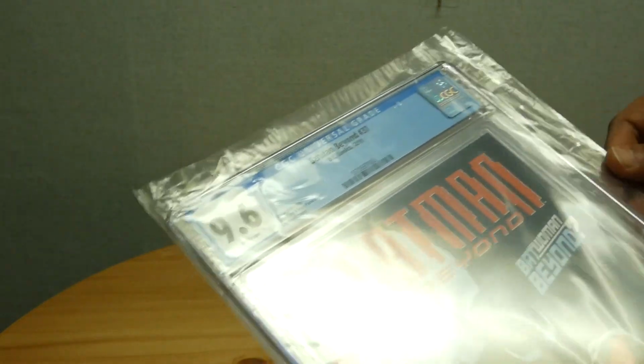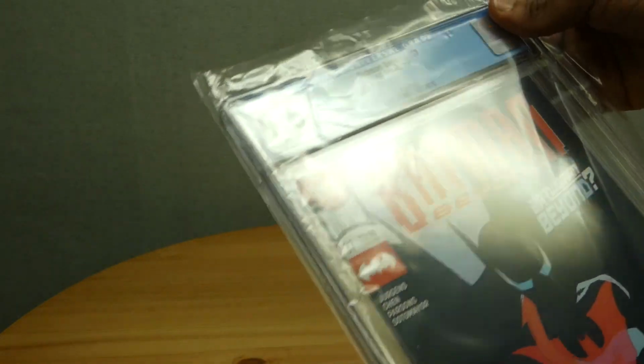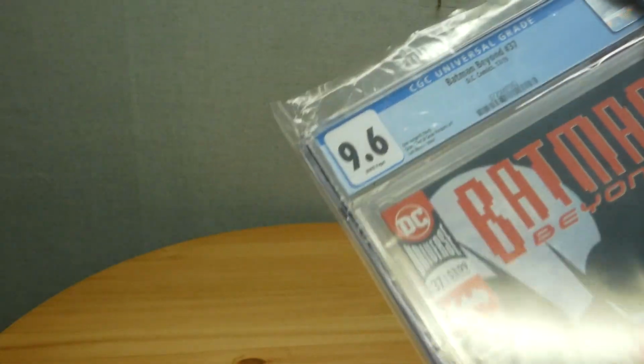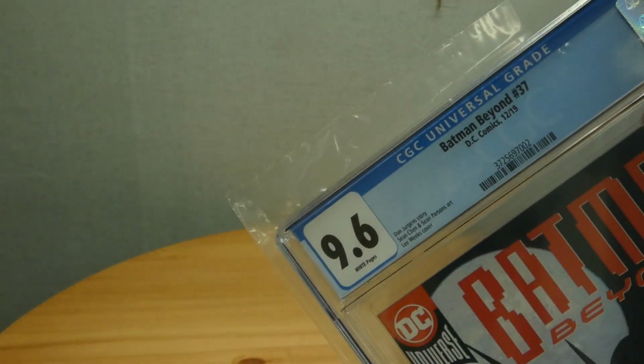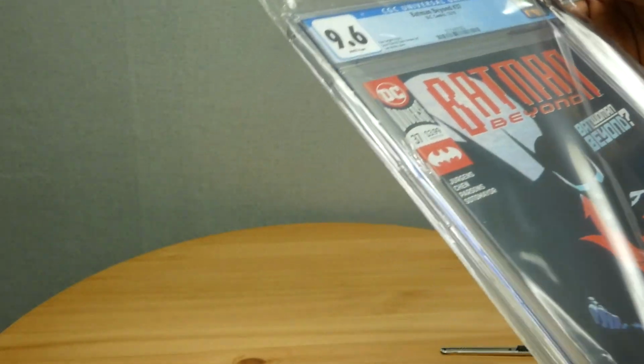And that's kind of what I expect if I'm paying for the service. So that just doesn't make a lot of sense to me. I think that's a little shady. And this is one of those things that I really don't like about services like this. Now, I mean, the case is beautiful. Case is wonderful. My comic is beautiful.